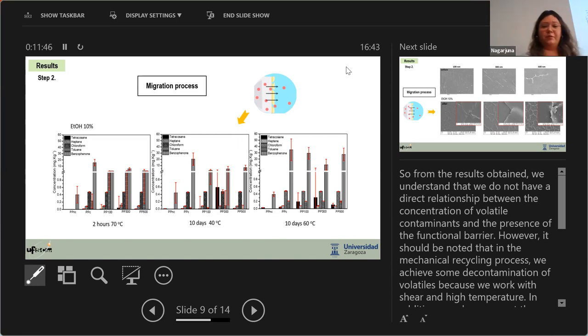I don't know what happened with my pointer. It's possible to see, yeah?